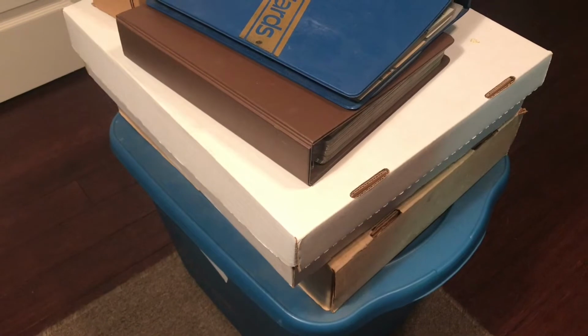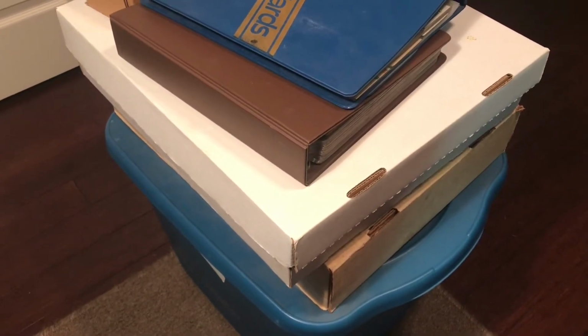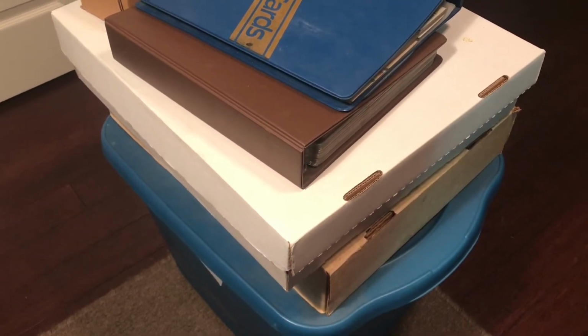And I asked him what he wanted. He said he was looking for 50. And after looking at it, I was like, you know what? I am not even going to balk at this because I did see a Rickey Henderson rookie card in here.